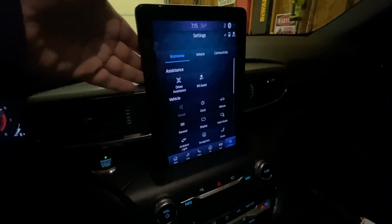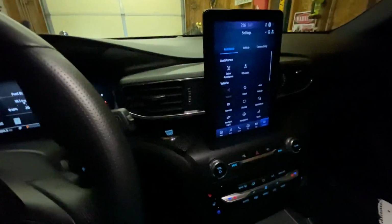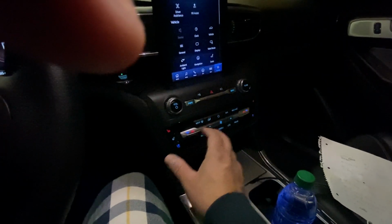A lot of people don't like this. It works phenomenal. I absolutely love it. Everything is right there. It's big letters, easy to read. All your radio controls.